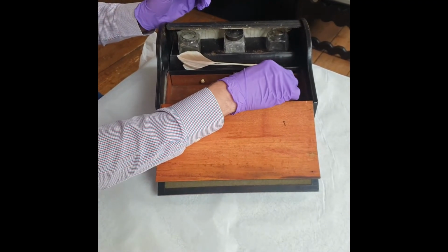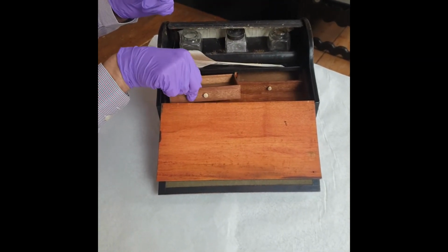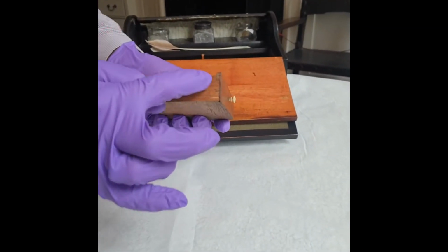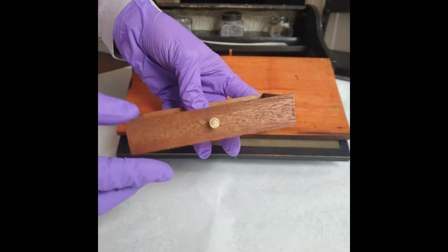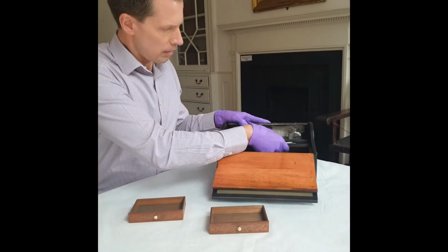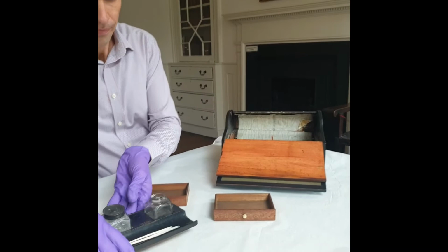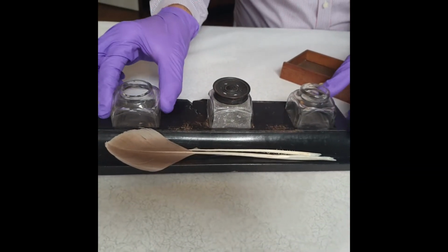Now, interestingly also, the whole thing could be lifted out. So these come out, and incidentally, notice the lovely dovetailing, very fine, very nicely done. Bone handles, they're the original handles. This lifts out as well, which is quite unusual again. These are original as well.